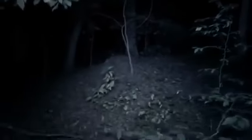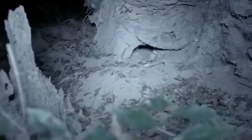I've been hearing something moving around the shelter at night. I just want to take a look around here to see if I see anything. This looks good. Oh, this is like a possum or a foxhole or some kind of den. And that makes sense that there's a fox den here, or possum den. So that must be what I'm hearing at night. God, that makes me feel a lot better.